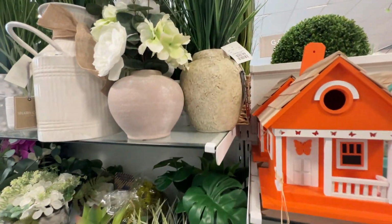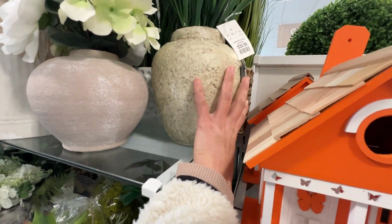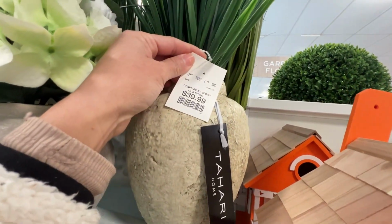And this vase caught my attention because of the rustic look, like cement texture, and I just don't like the greenery that is coming with it, but if you do, it would be the perfect combo.